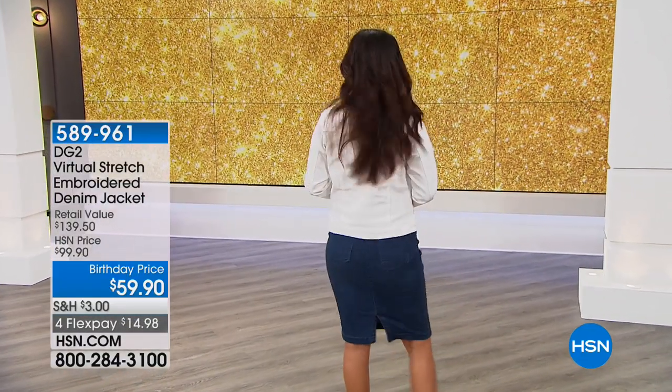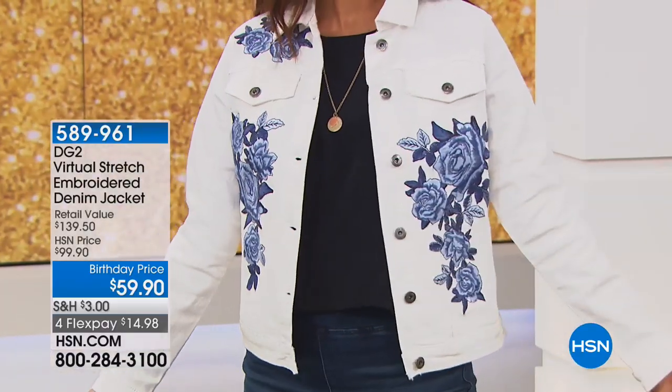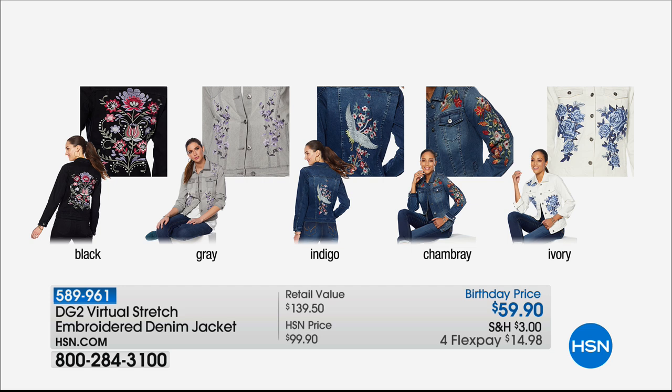Ready and super look. By the way, there's the info on the jacket. Isn't that cute? That's the same brilliant virtual stretch we've been talking about tonight, and it's $59.90. That is now the lowest price we've ever done on that jacket. Black, gray, indigo, chambray, and ivory. Take advantage of the birthday price that is coming to a close because our month's almost done, and of course four flex. So we'll give you more information on that, or you can check it out on hsn.com.